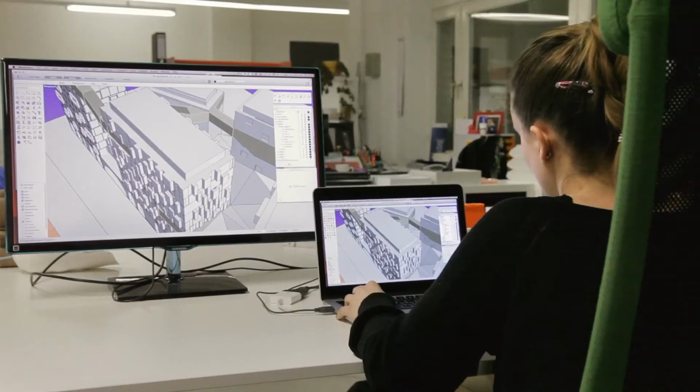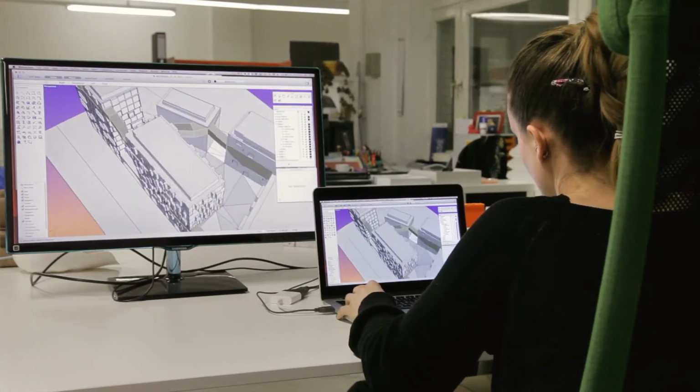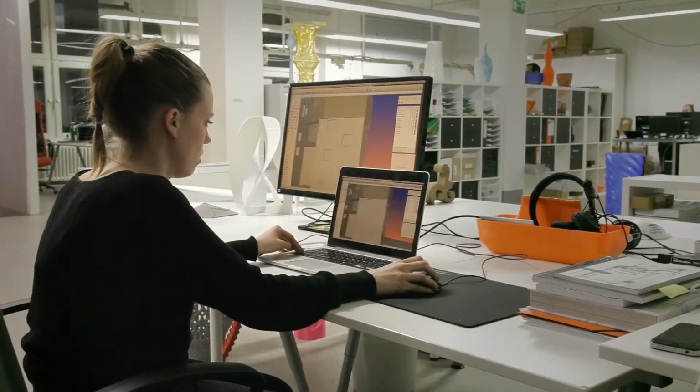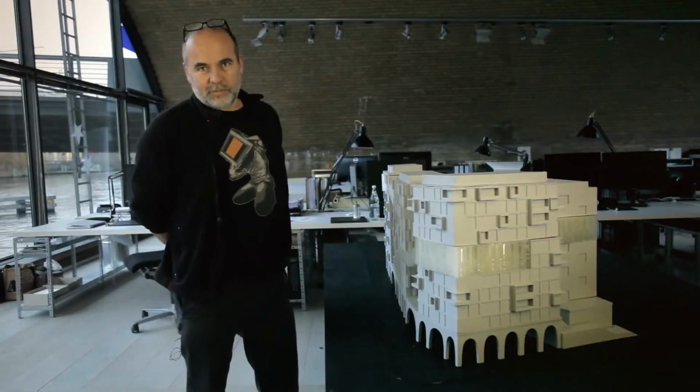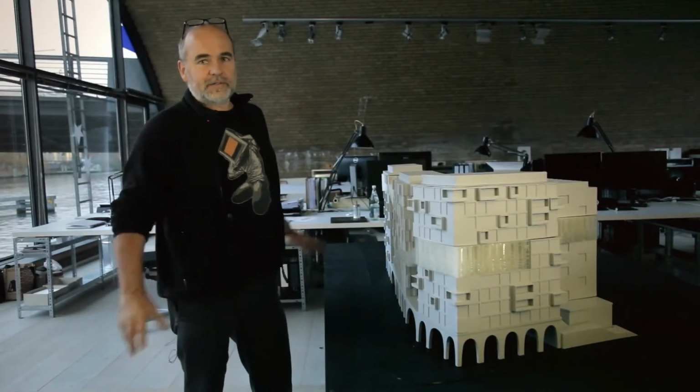Architectural studios love to use our printer because it's easy to use and mostly relies on software that they're using in their day-to-day work anyway, like Rhino. The idea behind the Eckwerk is to start with all those sustainable thinkings already in the architecture.